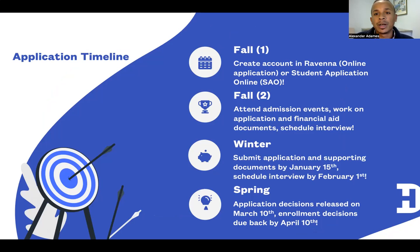So a little bit about the application timeline. In the fall, usually families can create their Ravenna account. Their Ravenna account is where most of the applications for the schools that you will be applying to are going to live. And so you can apply through Ravenna, or if you use the Student Application Online, we also take that. So either one of those two applications works for us.